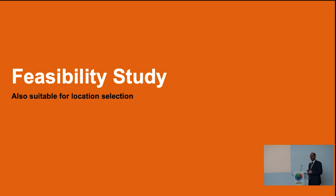The first part of master planning is not only the project master plan, it's a process. And the first part of this process is the feasibility study. And this feasibility study can also be used as a selection of a location. So you might probably do a feasibility study on more locations. For example, in Thailand we have done this. There were 2 locations and we have been looking for which one was most suitable for an expo.